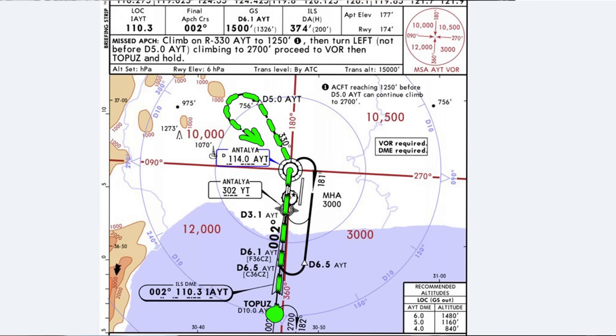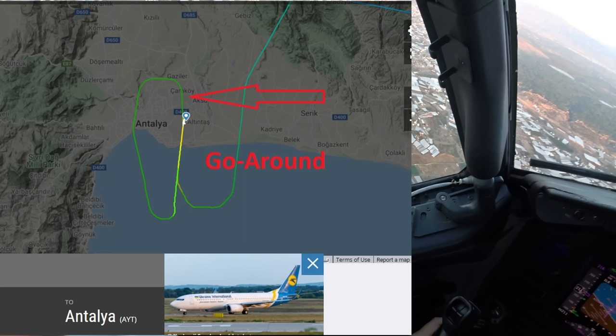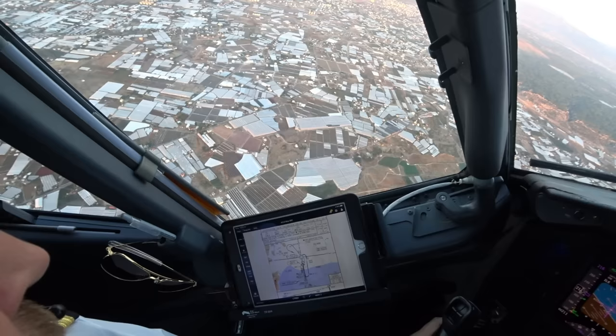The holding altitude is 2700 feet as usual, but actually we didn't perform this published procedure. We were vectored by the air traffic control to climb 3000 feet and turn to the left again and again for a left hand base turn to join back for the ILS approach around the 36 center.